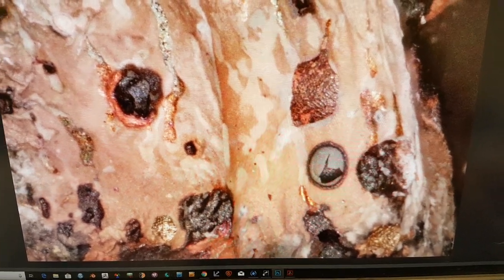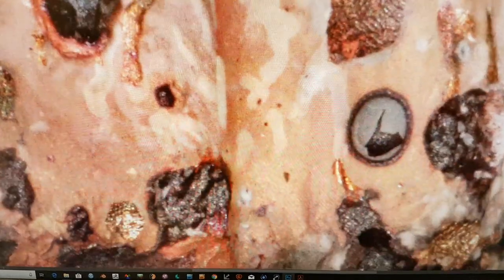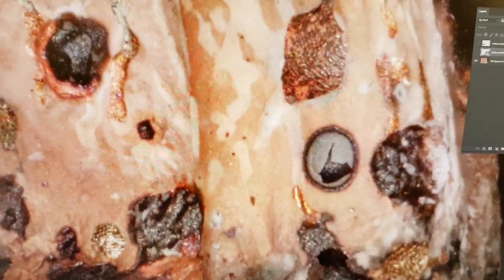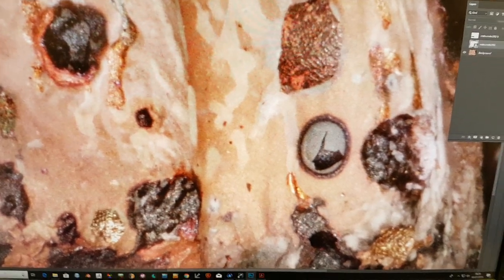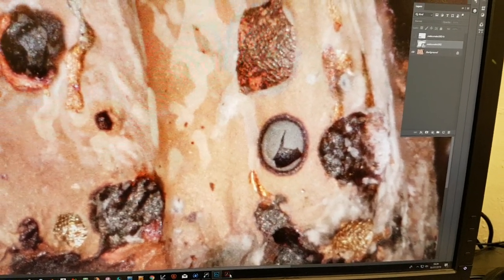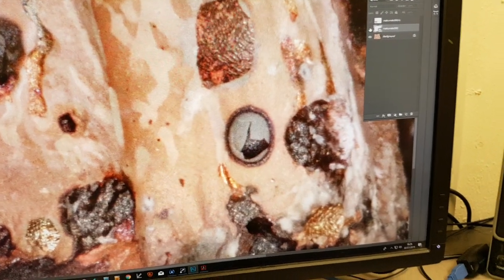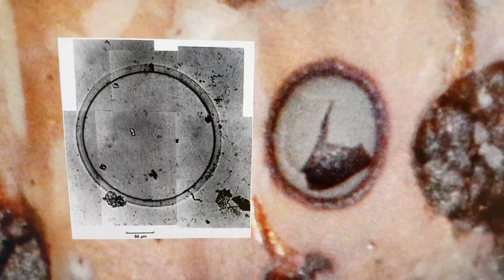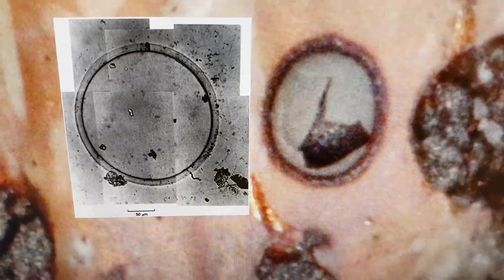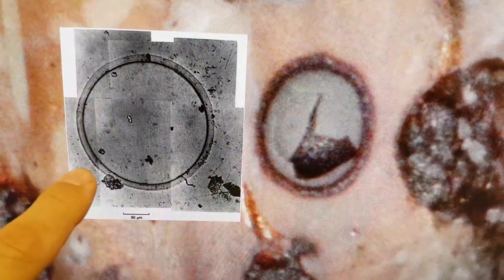But what I'm going to do now is zoom in, because we've actually got this at quite a high resolution. And what I want to bring up is a couple of overlays from this paper by Matsumoto. So this is the first one I'm going to bring up as an overlay. And there it is. I didn't scale or anything, I just dropped it over. So are we seeing something similar? This does look pretty much like a perfect ring, but is it?